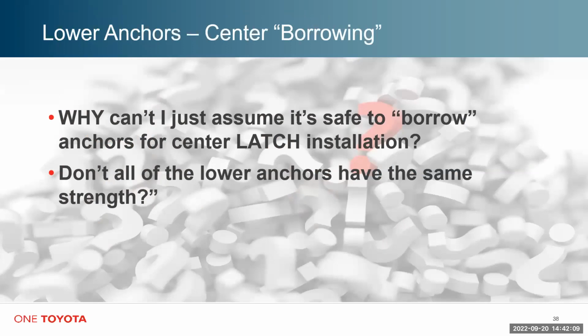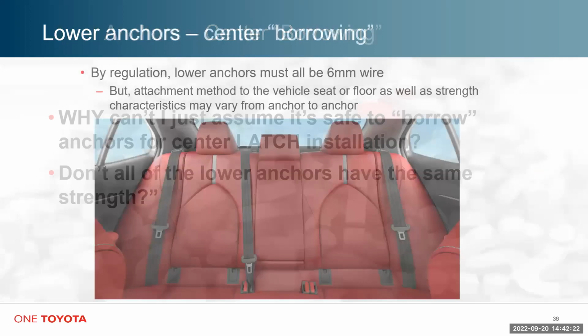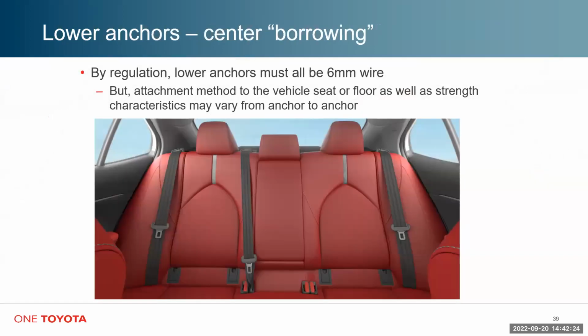Okay, I understand that, but we said they've got to be a 6mm wire. They have to meet these certain sizes. Why can't I just assume that it's safe to borrow anchors for center LATCH installation? Don't all those lower anchors have the same strength? Well, that's a great question. They all have to be that 6mm wire, but the attachment method to the vehicle seat or to the floor, as well as the strength characteristics in those areas, might vary from anchor to anchor, even though they might all look the same from where we can see them through the seat.